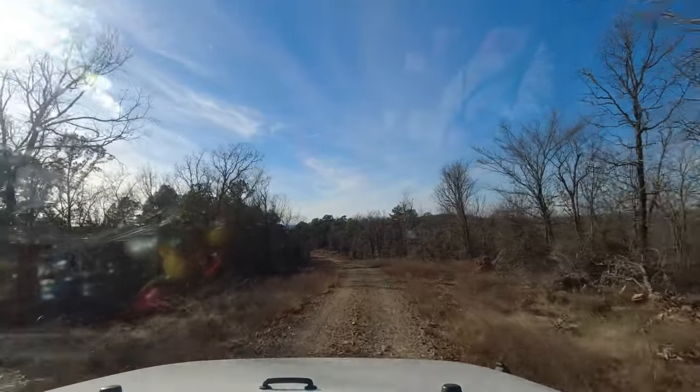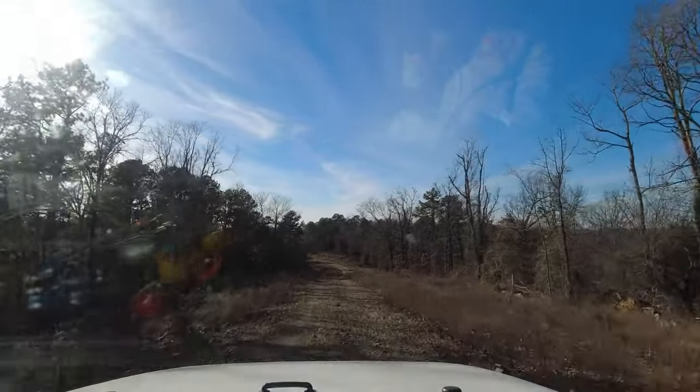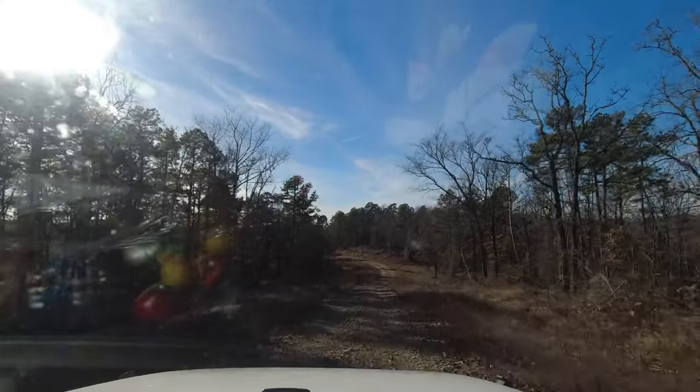So as you're taking that road, you'll see a little gravel pit where it looks like they've used it to get some rock and gravel out. You'll know you're on the right road. Just keep following it around, stay on it, and it loops back into the main road.